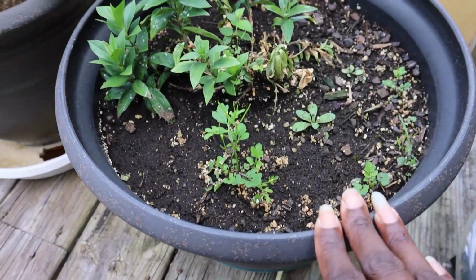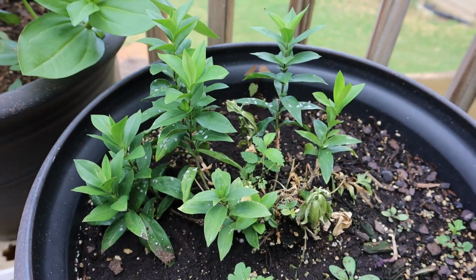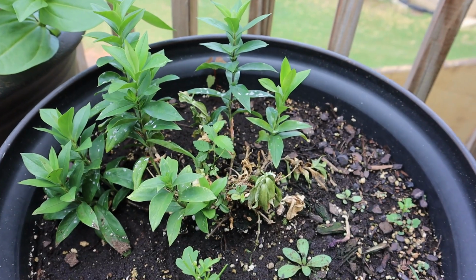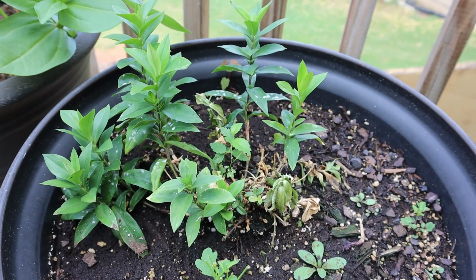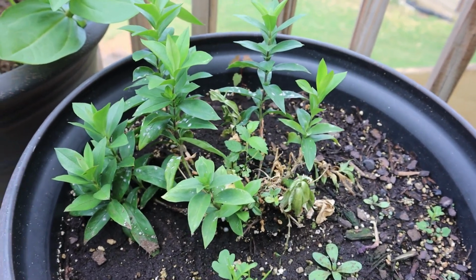My phlox here is still struggling. I still have this mildew on here. I have not sprayed anything on it. I know you can do a mixture of baking soda and Dawn, or baking soda and water and a little bit of Dawn, and it's supposed to kill it, but it honestly isn't growing that much.